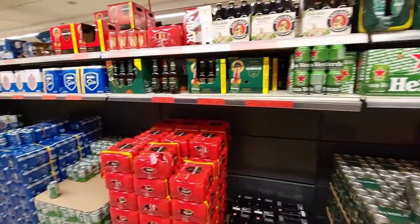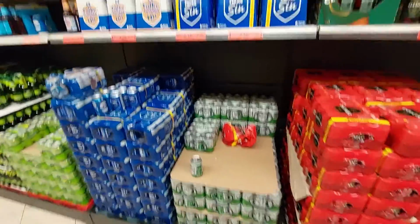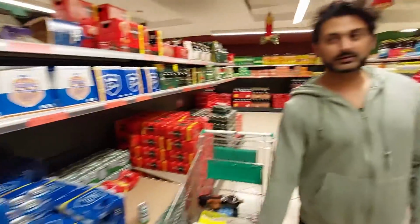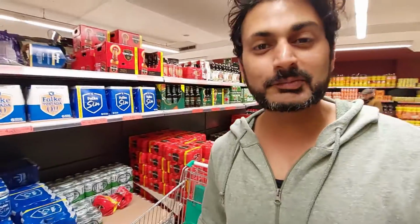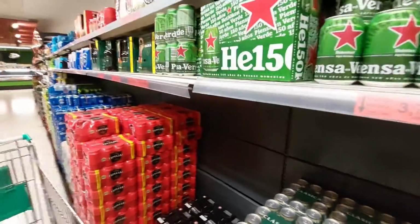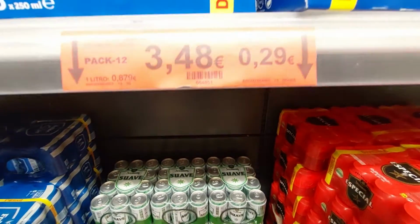All the things that are very common in the supermarket in Spain is that you have a lot of alcohol and a lot of beers. Yeah. And look, that quantity. You know the interesting fact? Beer in supermarkets in Spain is cheaper than water, bottles of water. Yes. So we can show you. For example, that's beer and that's 31 cents. This is 29 cents beer also.